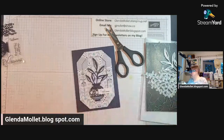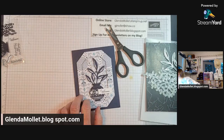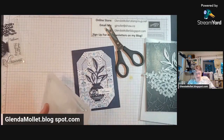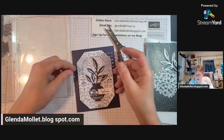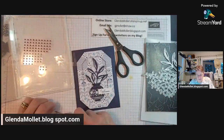Not classic matte dots, no. I guess they retired the ones I want. Ooh, apparently I'm just about out of festive pearls too. Yeah, we'll use the blue out of the festive pearls.